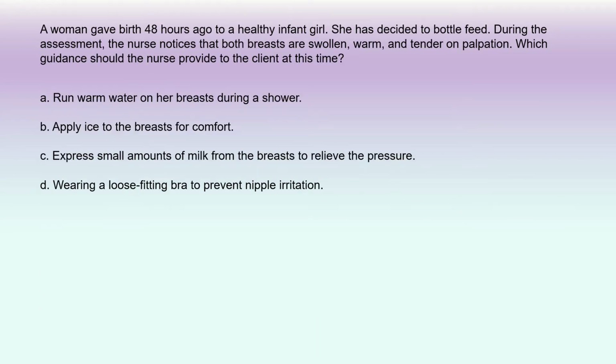A woman gave birth 48 hours ago to a healthy infant girl. She has decided to bottle feed. During the assessment, the nurse notices that both breasts are swollen, warm, and tender on palpation. Which guidance should the nurse provide to the client at this time? A. Run warm water on her breasts during a shower. B. Apply ice to the breasts for comfort. C. Express small amounts of milk from the breasts to relieve the pressure. D. Wearing a loose-fitting bra to prevent nipple irritation.